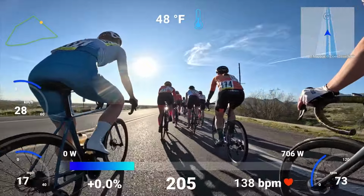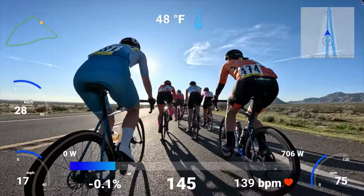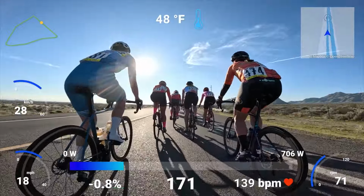Yeah, so you make the switch here and move over to the left side. I don't know if the pace looks like it's picked up, but your effort level did for a second.